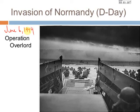And this is a photographer taking the photo as these men are leaving the ship, invading the shores of France. This is considered to be the largest amphibious assault in human history. What does that mean, amphibious assault? When they're attacking from sea to land. So it's the largest sea to land invasion in human history.